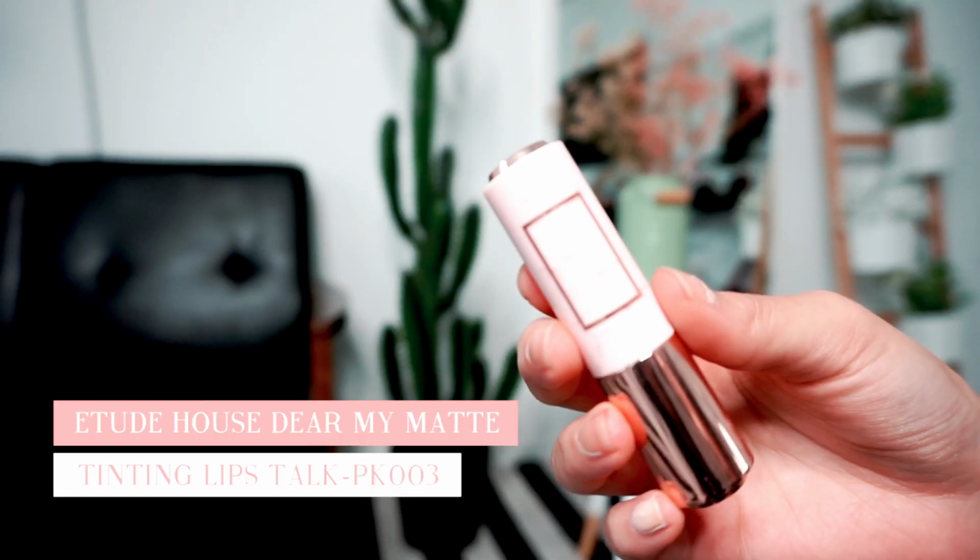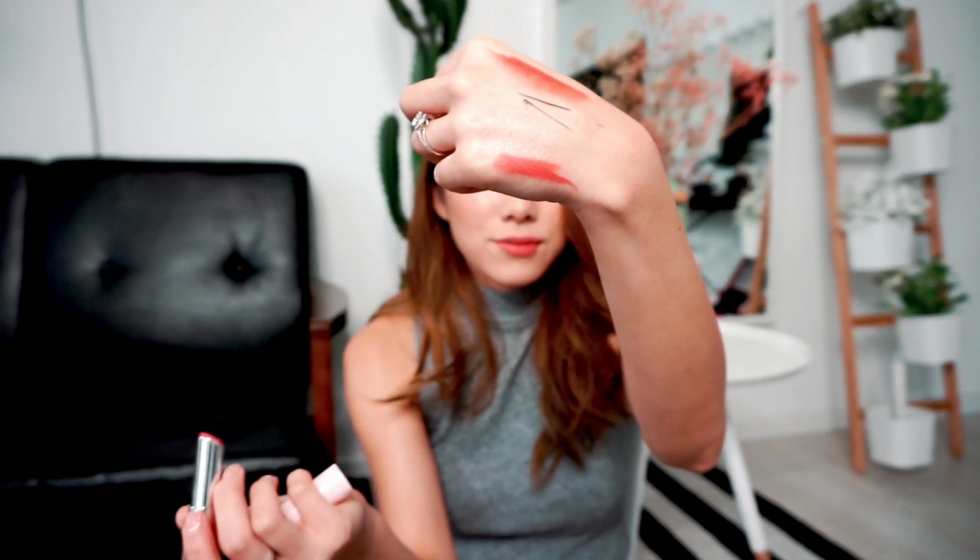Another lipstick I have been loving all month is this. This is the Etude House Dear My Matte Tinting Lips Talk lipstick. It has a super long name. But anyway, this is in the shade PK003. It comes in a lot of different lipstick casings that you can buy from Etude House, and then you just pop the lipstick in like this and you have a really gorgeous casing. I love this lip color because it is super gorgeous. It is like a dried rose color, and you can see it's very, very creamy. They say it's matte, but I feel that it's a very comfortable matte. It's not like your usual liquid lipstick kind of matte.